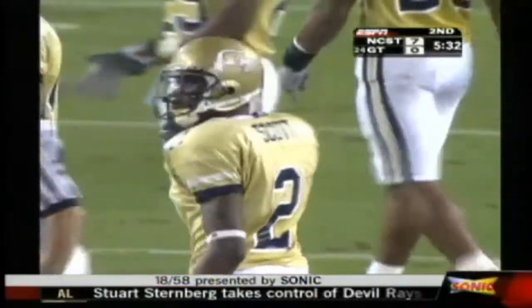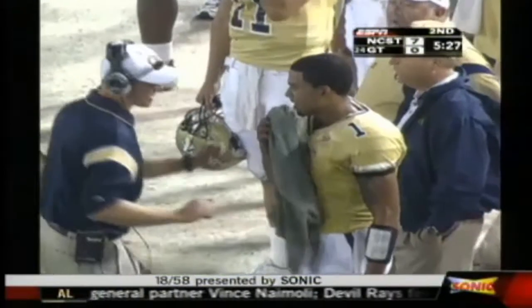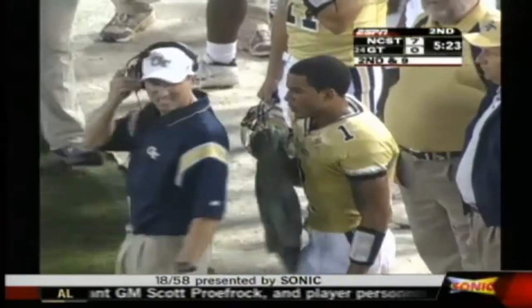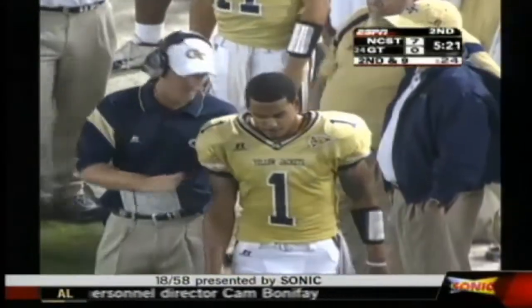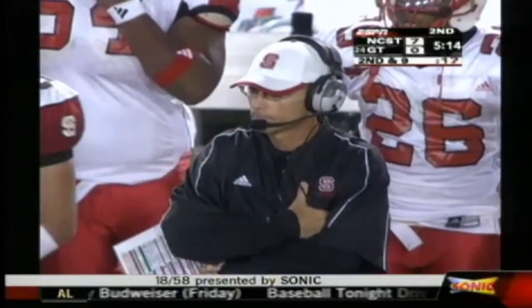North Carolina State, the entire first half, has started deep in their own territory. In these last couple possessions, they're finally beginning to win the field position game, which in a game like this, where it's low scoring and the defenses are controlling things, becomes very, very important. Points are at a premium at this point.